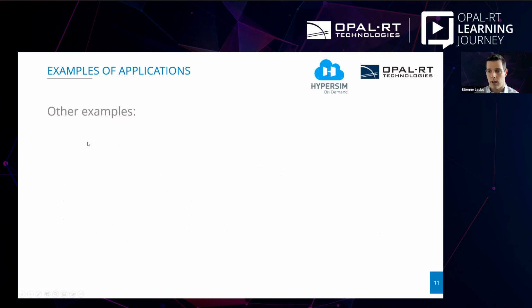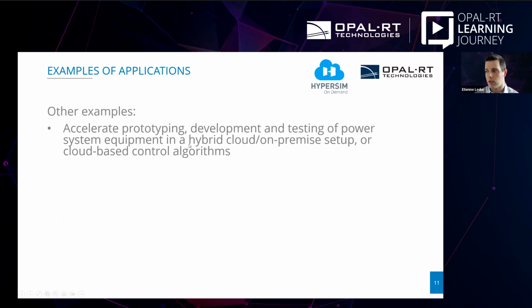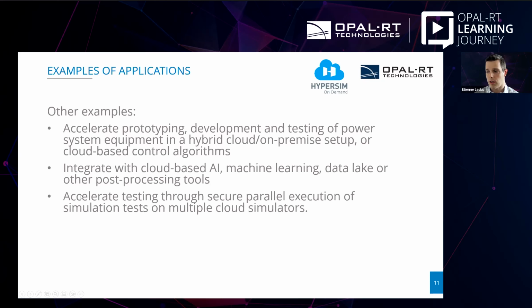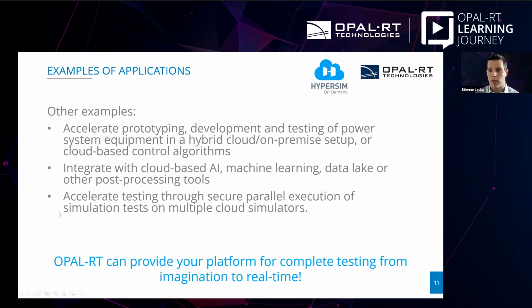There are other examples where cloud-based simulation, whether SIL, HIL, or CP, can be used. There's also accelerating prototyping, development, and testing of power system and equipment in a hybrid cloud on-premise setup, like what we just showed, or a cloud-based control algorithm. Also, when everything is fully cloud, there are more and more people working on algorithms directly using cloud technologies, so it makes the setup easier to have a cloud-based simulator. It can also integrate with cloud-based AI, machine learning, data lakes, or other post-processing tools. It helps to accelerate testing through secure parallel execution of simulation tests on multiple cloud simulators. So the bottom line is OPAL-RT can provide your platform for complete testing from imagination to real time.